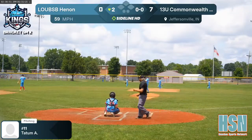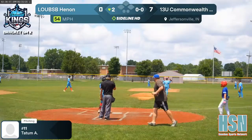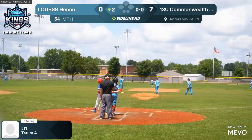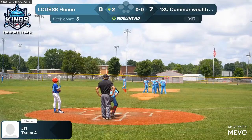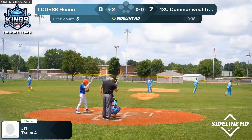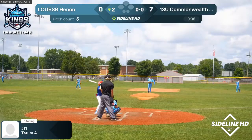Couple substitutions. Dawson Simpson's coming in to play at first. Easton Henon's back out in right. Tatum Allison still up on the hill.